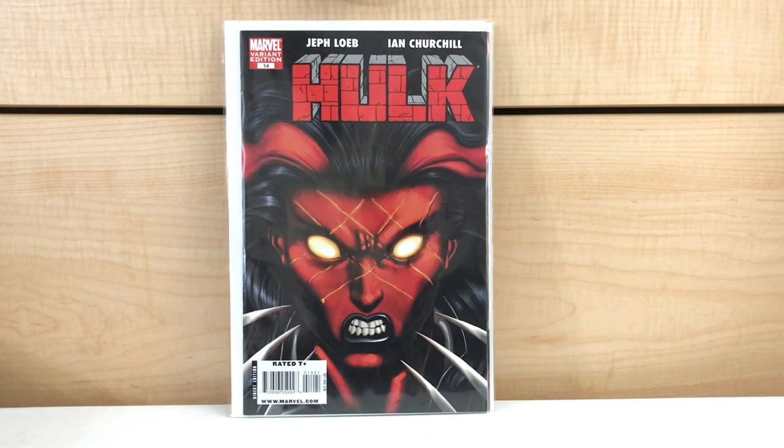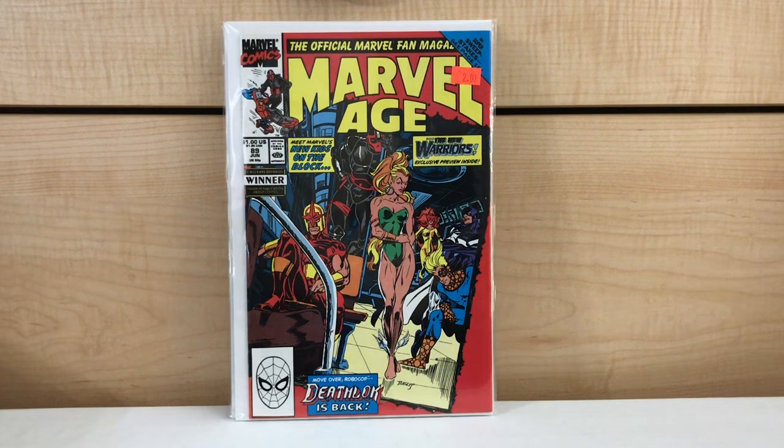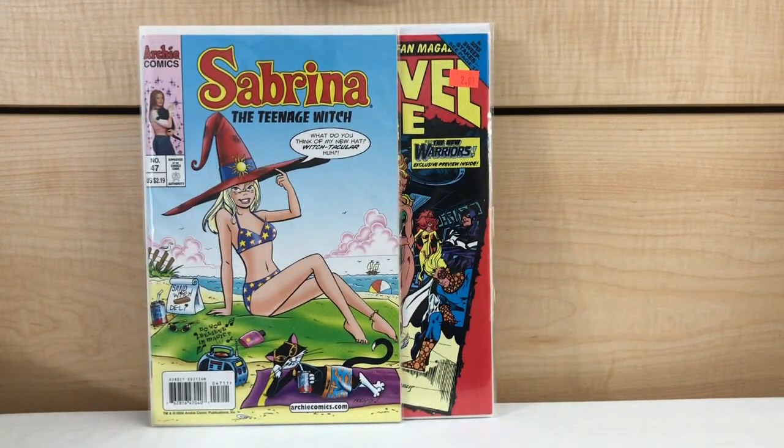All right, what's next? Paid $2 for this. Marvel Age #89. Not necessarily the first appearance of the New Warriors, but you know what, it predates New Warriors #1. How about that? All right, so we have ourselves Sabrina, the Teenage Witch.